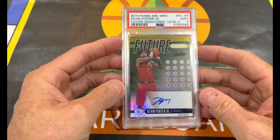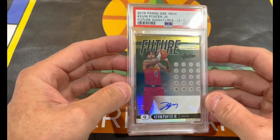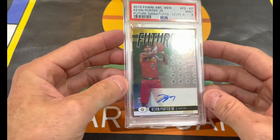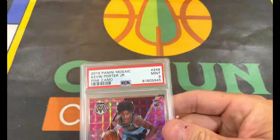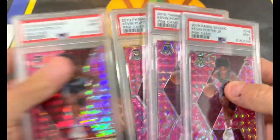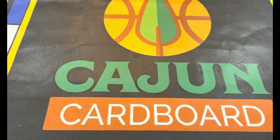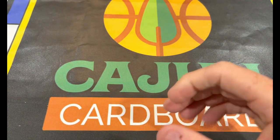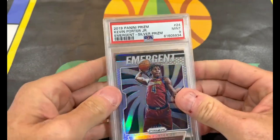Here's a cool card. 2019 Panini Absolute Memorabilia Sticker Auto. This card is numbered to 5, PSA 9 Sticker Auto. Mosaic 9, Mosaic 9, Mosaic Pink Camo 9, Mosaic Pink Camo 9. So four Mosaic Pink Camo 9 Kevin Porters. Two Emergent Silver insert rookie cards for Kevin Porter.